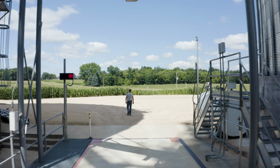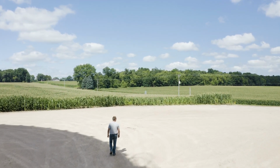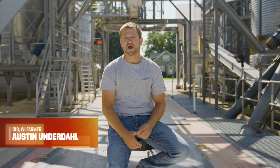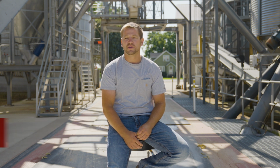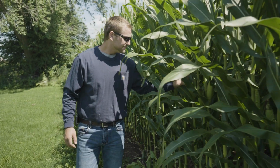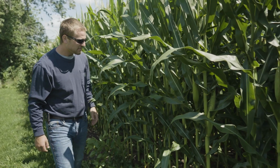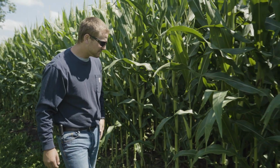We try to adopt the technology that we think is going to be beneficial or have the best return on investment on our farm. If it's going to help us improve our efficiency or overall yield of the farm, we would consider it highly. Obviously, we want to continue the farm long term, and in order to increase efficiency, increase acres, you got to be doing more with less.